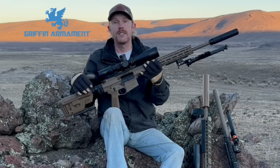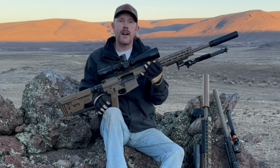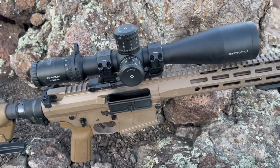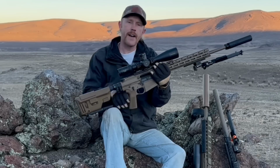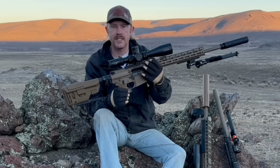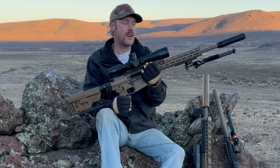I believe if you find yourself in the market, you'd be pleased with what they have to offer. Topped on this rifle is going to be the Arca EP5 7-35 Gen 2. This is an optic that I got last October, maybe it was earlier than that actually, August, September maybe. Very affordable 7-35 optic. This thing comes in, depending on coupon codes, somewhere between the $600 to $800 range.